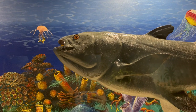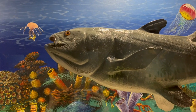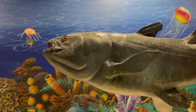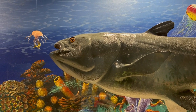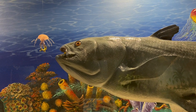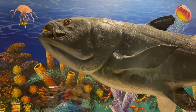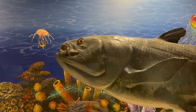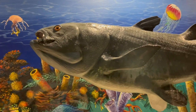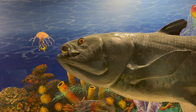What's crazy, this is a coelacanth. This same fish still exists. It has been swimming in, I don't know what kind of waters, I think rivers, for 415 million years. Now that I actually read the sign, there are only two species of coelacanth that still exist today, and both are endangered. So that's crazy that this thing has existed for 415 million years in some form.